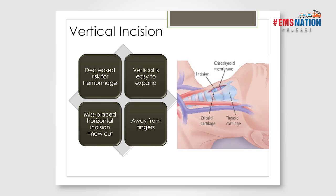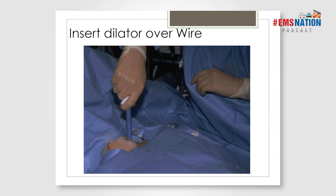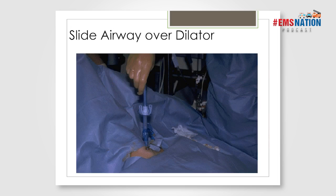So vertical incision, yes, it does protect you from bleeding. It stays away from the major vessels. But really, when you are likely to cut in the wrong spot, it makes it much easier for you to extend that incision a little bit rather than creating an entirely new hole. We're then going to insert a dilator over that wire. We're going to slide it into the airway, slide our airway over the dilator.